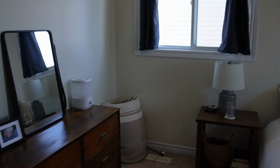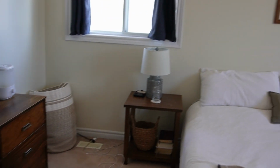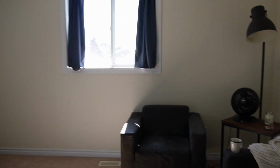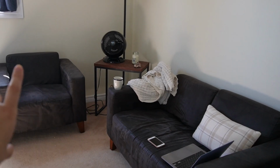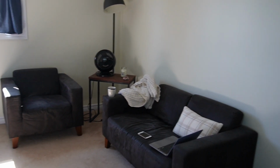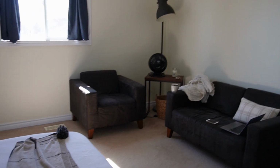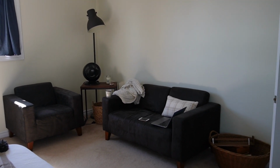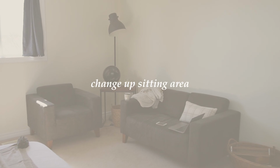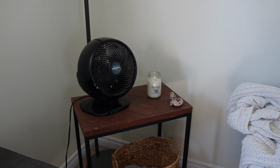This is what we are dealing with. You can see everything is just very simple. We do like to keep it more minimal in this space. My husband and I love having this love seat and chair here, but I do think that we are wanting to find something a little bit different, something maybe cream, maybe two chairs that would take up a little bit less space. This table situation is something that I definitely want to change.